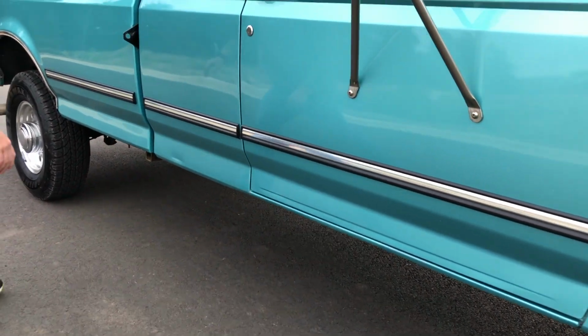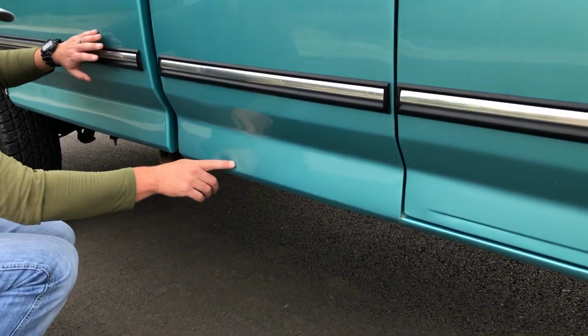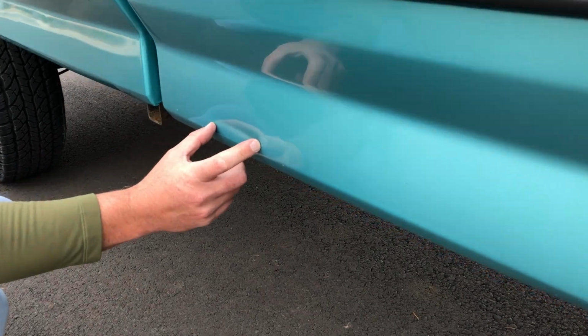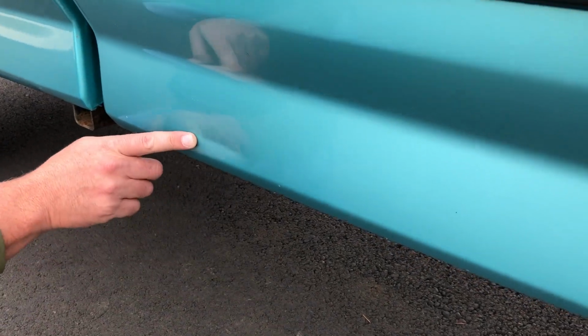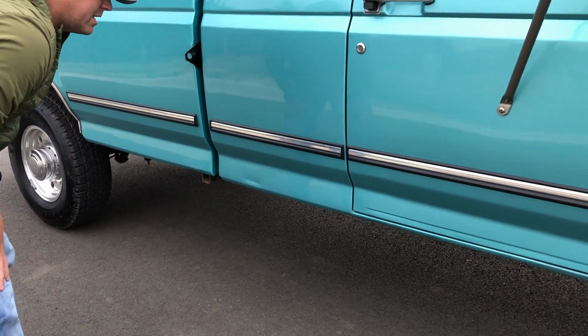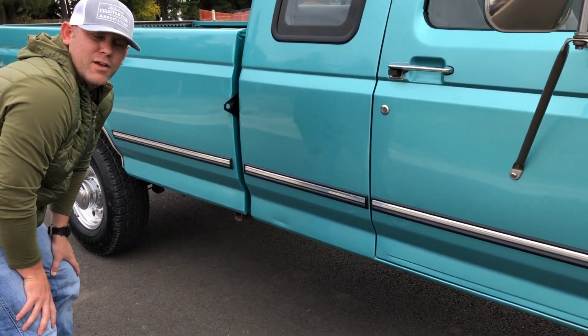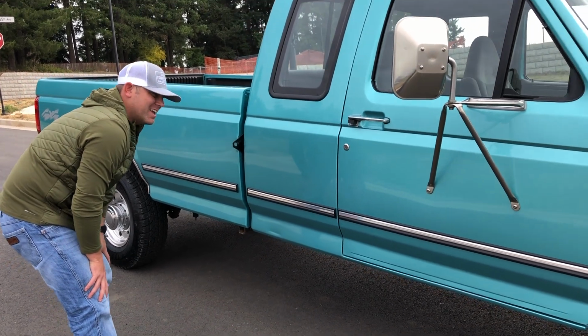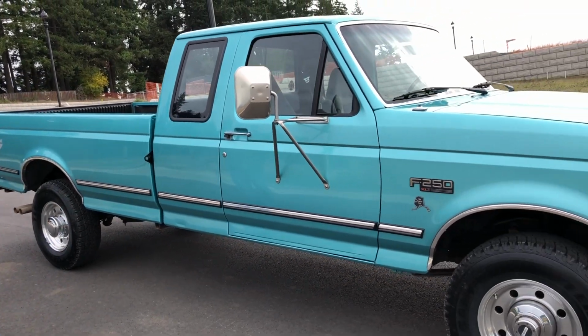Do have a little crease right here. You can see it didn't get into the paint, but there's a small crease. I'd say it's probably 3 to 4 inches, which I think would be easy to do with a paintless dent guy. We have a guy, but he's just not all that reliable to get a hold of all the time. So we'll try and get him on that before it gets delivered.